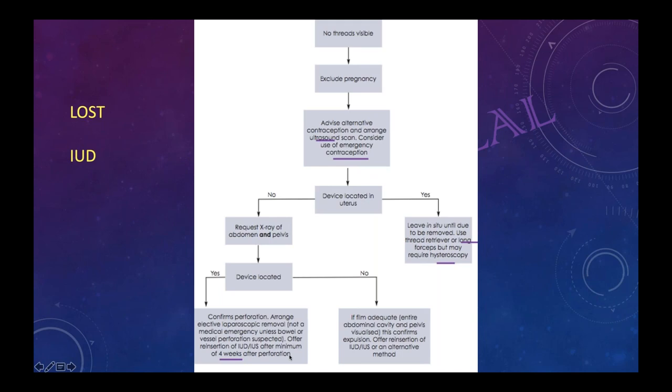So if the laparoscopy has been done, the copper T or IUS has been retrieved, and the patient wants to put it back, when can it be done? You will give the answer 4 weeks after it. So please remember this. Then the second option: you have done the X-ray, the film is adequate and you are not able to find the device. That means expulsion had happened and the patient is not aware of it. In that particular situation, you can insert the IUD or IUS immediately. Everything you know already, same protocol you are doing in your hospital. Just remember this: if any laparoscopic removal has been done and she wants reinsertion, it can be done after 4 weeks of perforation.